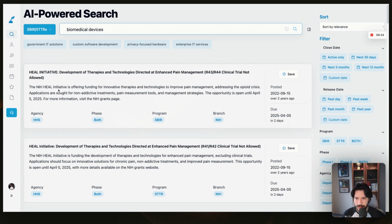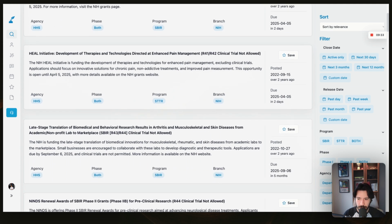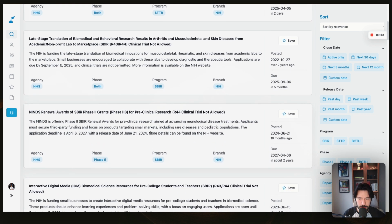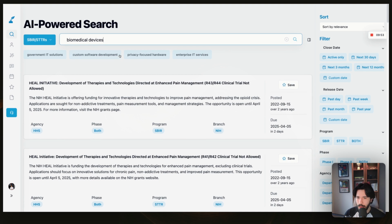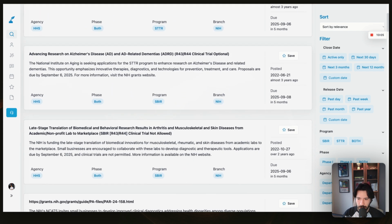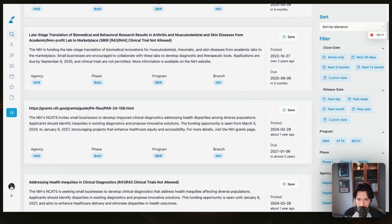So this one, for example, is offering funding for innovative therapies and technologies to improve pain management. This one I think is the same one, but it's a different phase. This one is late stage translation of biomedical and behavioral research results. This one, for example, is phase two for renewal awards for preclinical research. So if you're doing some sort of research, you would find great opportunities here. We can also search, for example, for research in general. Let's see what we can get. This one is for Alzheimer's disease. This one is, we just saw, a translation of biomedical and behavioral research. This one is clinical diagnostics addressing health disparities among diverse populations.